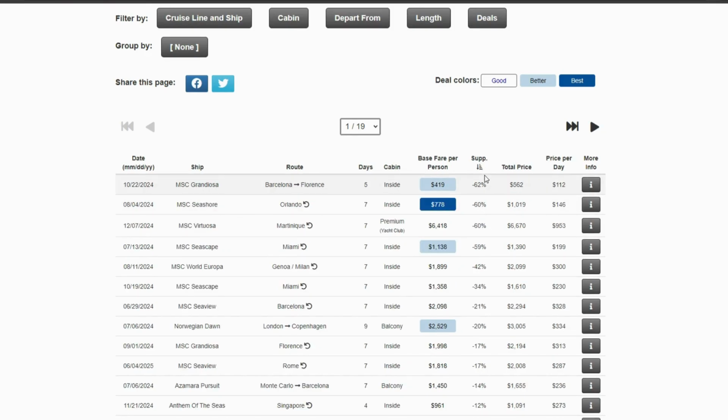See if we can sort. Yeah, we can sort by, these are negative. These are in the negative numbers. But look where they are. They're in, you know, Barcelona, Martinique. These are all round trip.